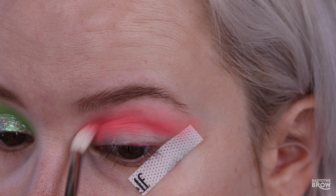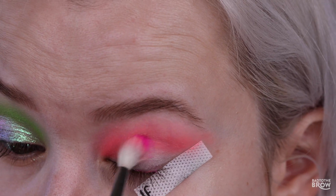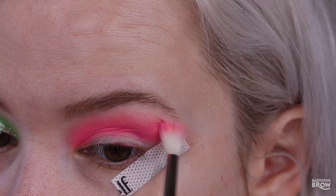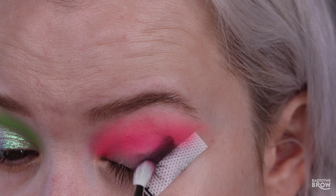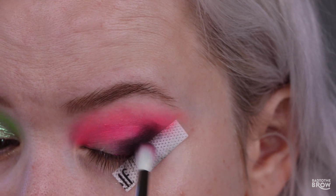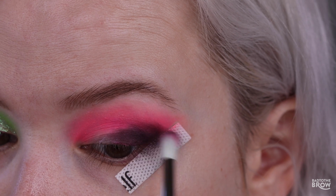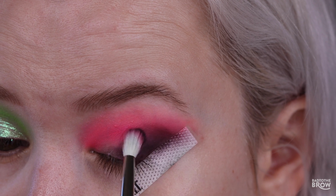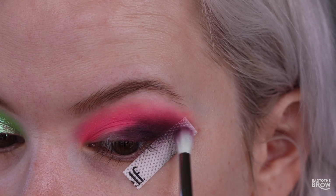So I'm just kind of packing it on. And then we're going to go in with Fusion just a little bit, right in the crease, blending it out and up. Going in with Implode. It's a really nice, deep, reddish kind of brown. It's actually a little bit more plum, maybe even. And again, just putting it on at an angle. And then blending out the edges, pack on a little bit more. I am really winging this out.